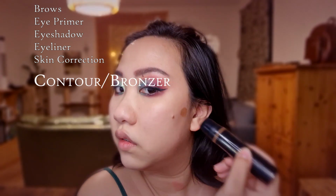Okay, so the next step is bronzer and contour. I don't necessarily have to do both. Sometimes I do both, sometimes I just do one or the other. And in this instance, I'm just going to do a bronze contour combo. And then my next step is usually blush.